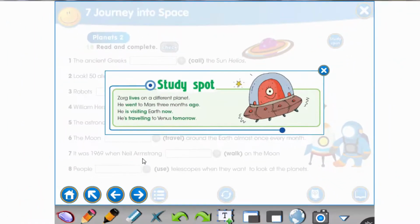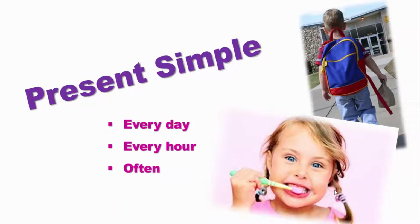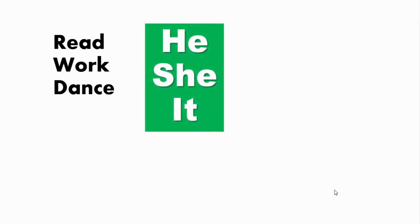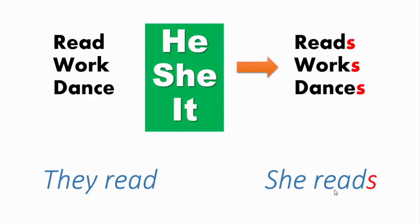Let's remember the tenses. Present simple. We use present simple when we are speaking about our routines and daily activities. For example, brushing teeth or going to school. You will say, I go to school, I brush teeth every day, or every hour, or maybe often, usually, always. You must remember that we use only the base verb. For example, read, work, dance. But when we are speaking about third person singular, for example, he, she, or it, we are to add the ending s. He reads, she works, it dances. Look at the example. They read, she reads.